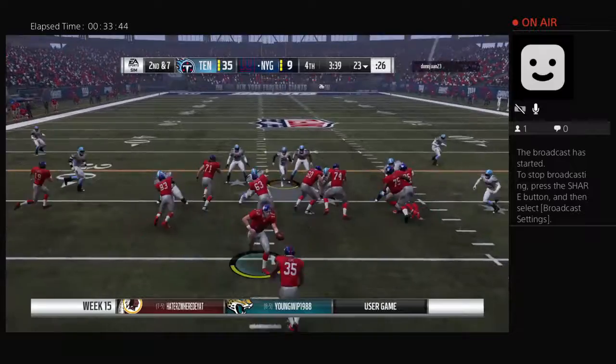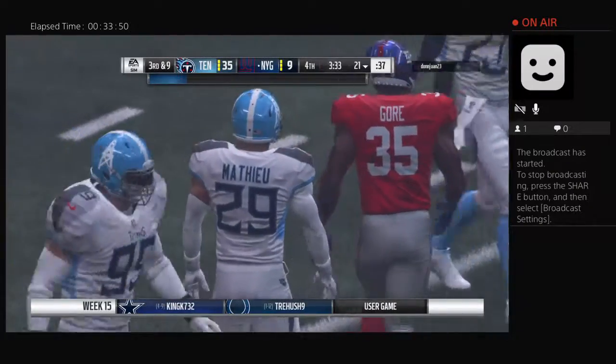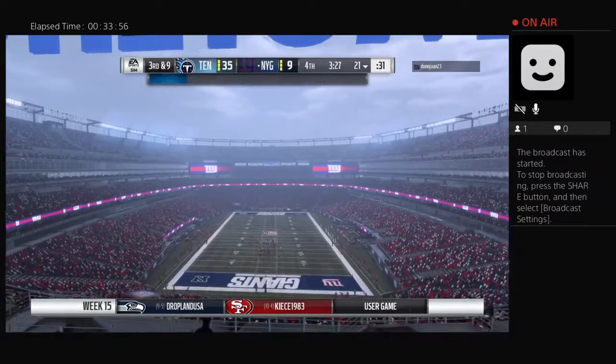Another carry now for Gore. And forget about finding a lane. He barely had time to look up before he was planted in the backfield. Calling a loss of 2 on the play. And that'll bring up a 3rd down.